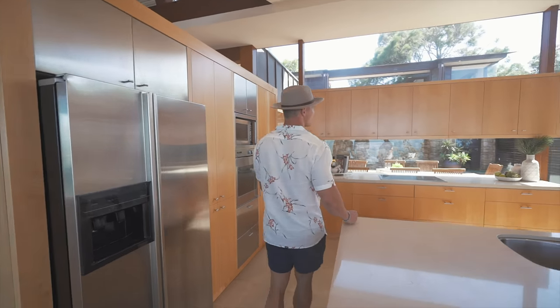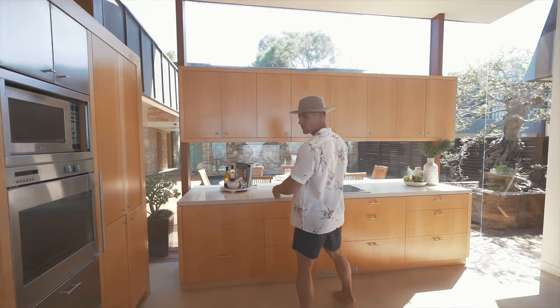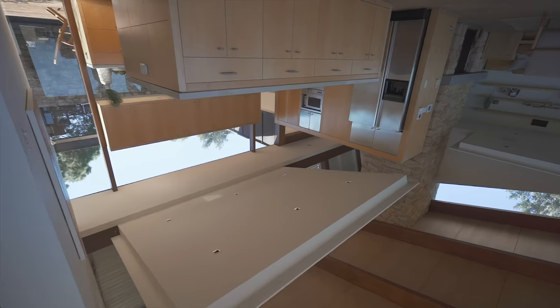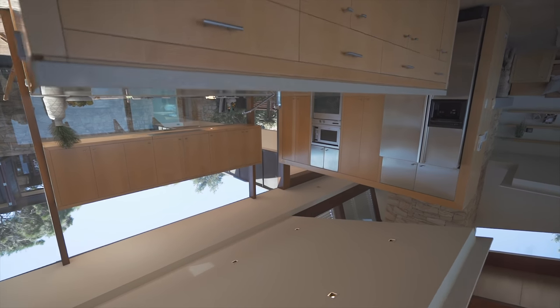Get all this natural light. We could do some cooking videos in here. I act like I still cook. I used to do a lot of cooking videos. Now I don't really, but this thing's great. Washing dishes, looking at the ocean.